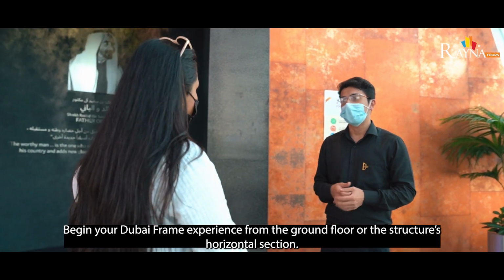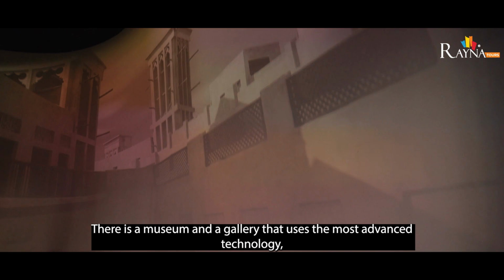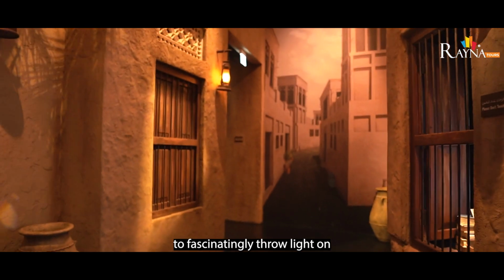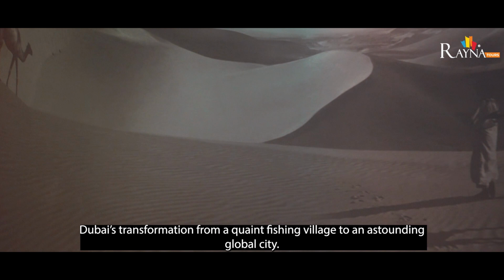Begin your Dubai Frame experience from the ground floor or the structure's horizontal section. There is a museum and a gallery that uses the most advanced technology, along with an array of exhibits to fascinatingly throw light on Dubai's transformation from a quaint fishing village to an astounding global city.